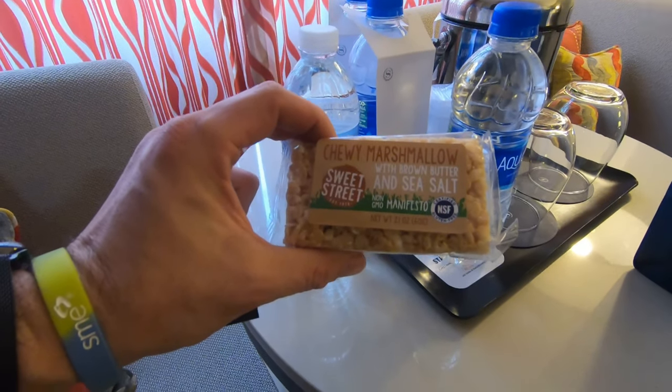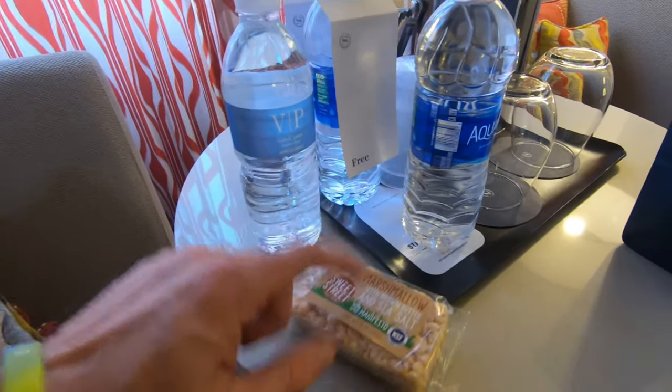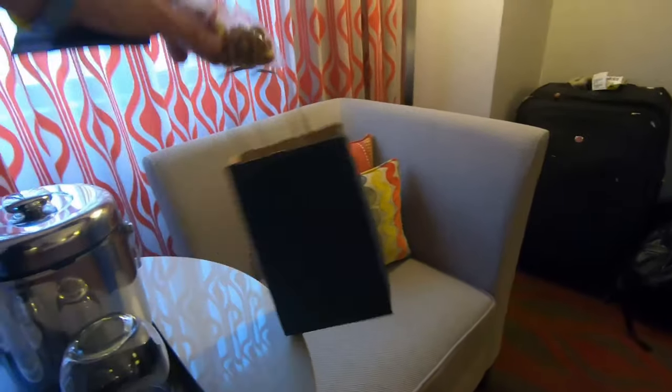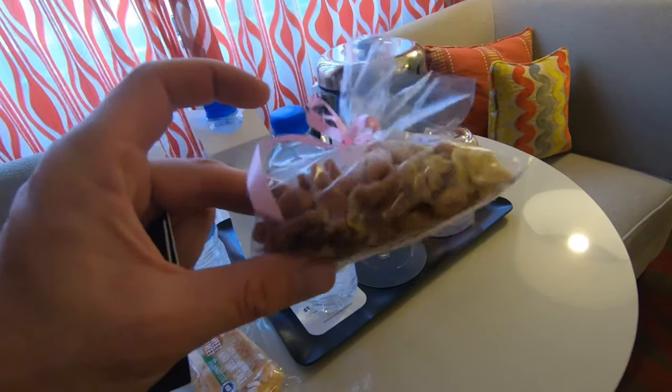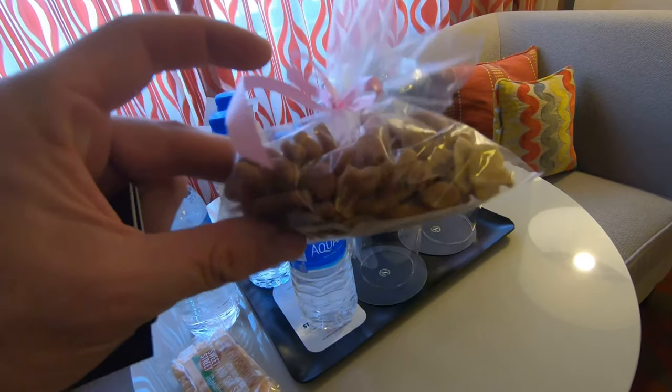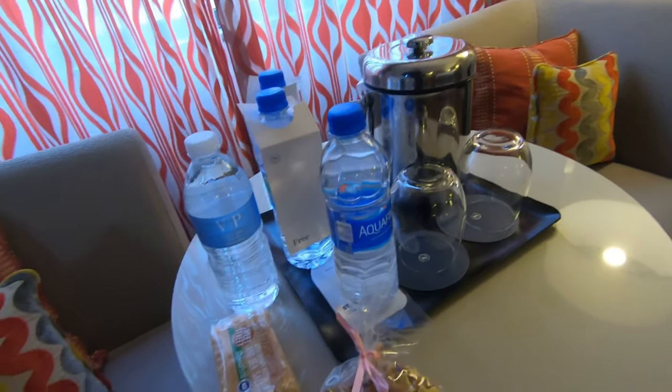Chewy marshmallow with browned butter and sea salt. Sweet treat. And some type of Gardetto's meets nut assortment. All right, thank you for the welcoming gift.